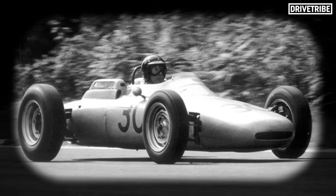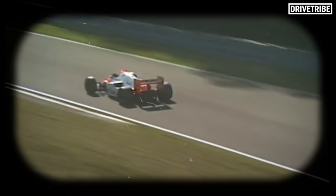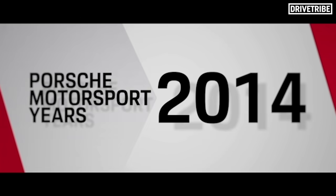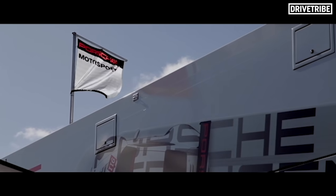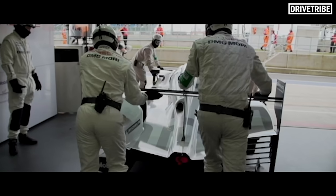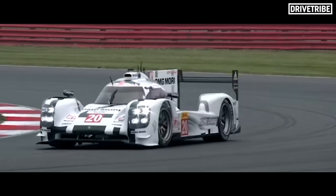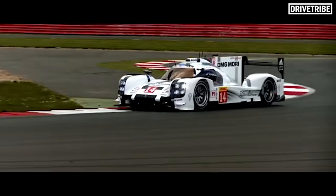Porsche has dipped its toes into F1 before. They built their own car back in 1962 and famously supplied engines that took McLaren to 3 drivers and 2 constructors world championships in the 80s. Hop forward to 2014 and Porsche decided to enter an LMP1 car, the now legendary and frighteningly quick 919 Hybrid. And it's fair to say it was a rampant success. 3 Le Mans titles in 4 attempts due to some of the greatest engineering in modern motorsport.